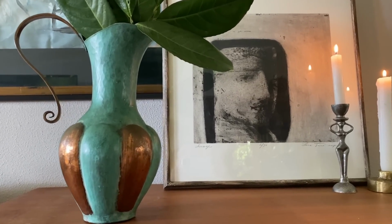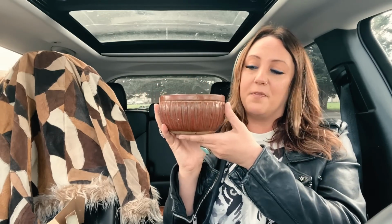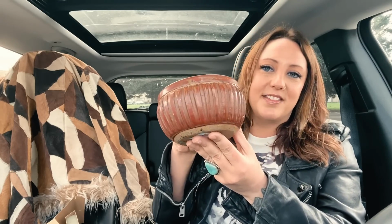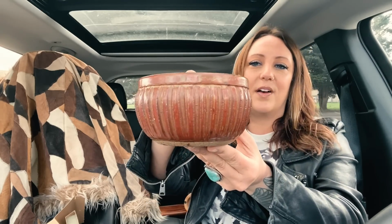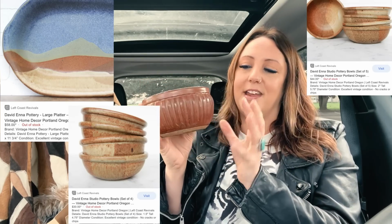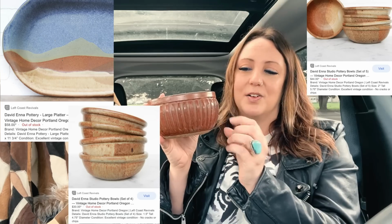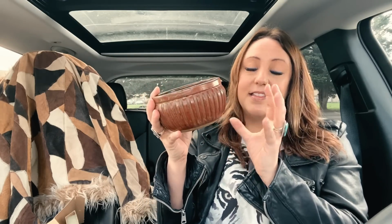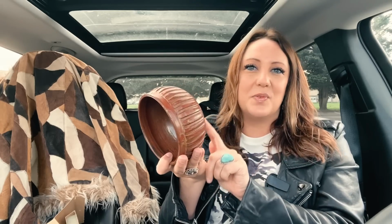It is really hard to find handmade studio pottery in a full set, so I feel like this was a really good find. When I first spotted them, I really thought that they were by the Pacific Northwest potter David Enna. His pieces are very collectible and valuable, and he used a lot of these very earthy colors, including this kind of dark red terracotta color. And these are not by him. They're actually signed with a fish and an XOXO, which I thought was cute.